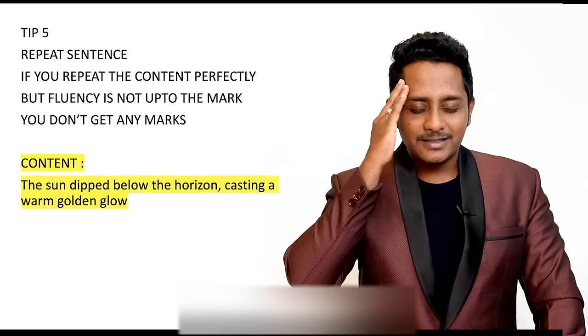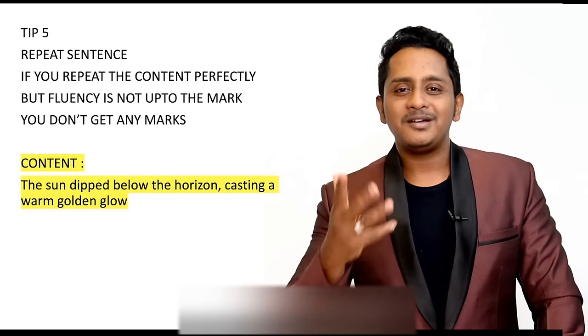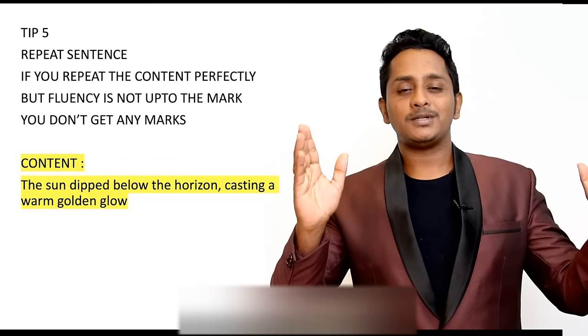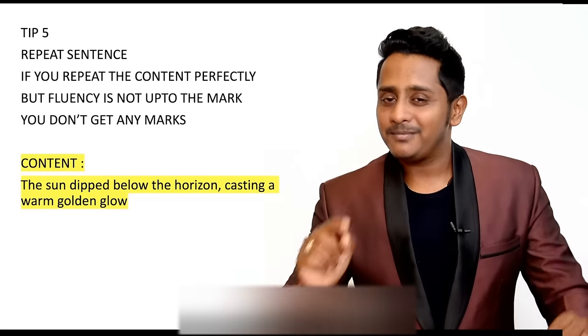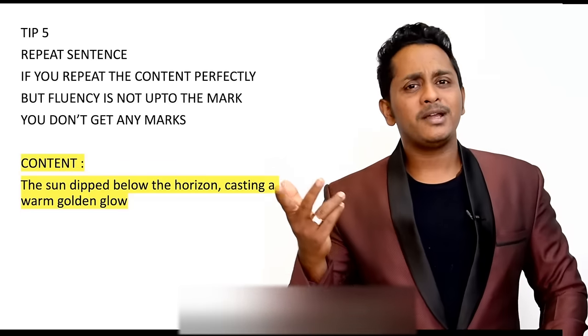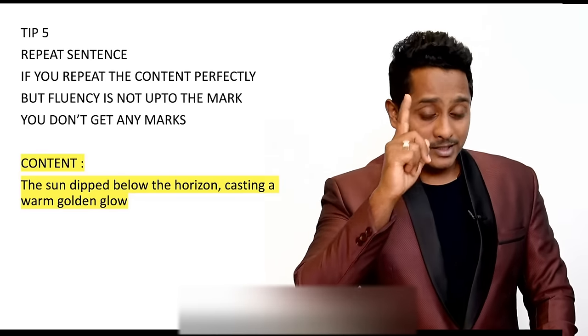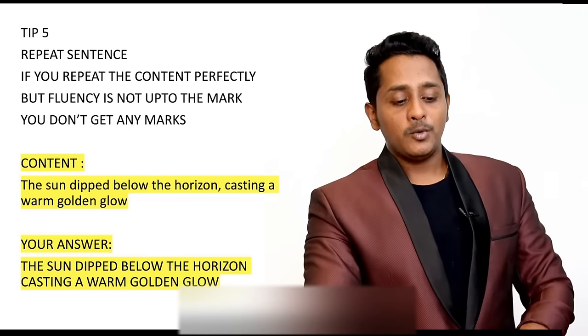It is just about convincing yourself of this. It will not work by just practicing. Sit for 10 minutes and just talk to yourself: I listen, I speak, but I will not fumble. Then you get the marks. Simply speaking, nothing will give you marks if you're not fluent. That's tip number 5. Let's quickly move to tip number 6.